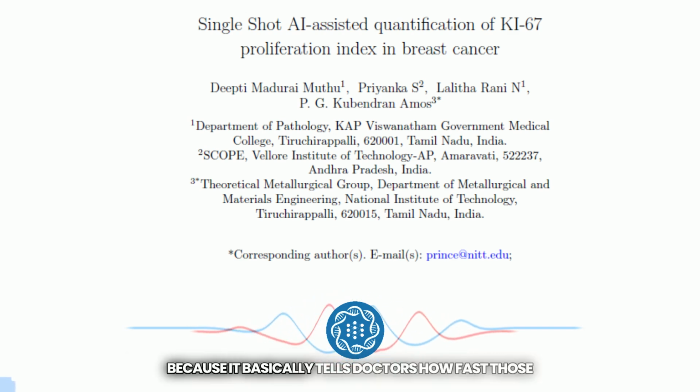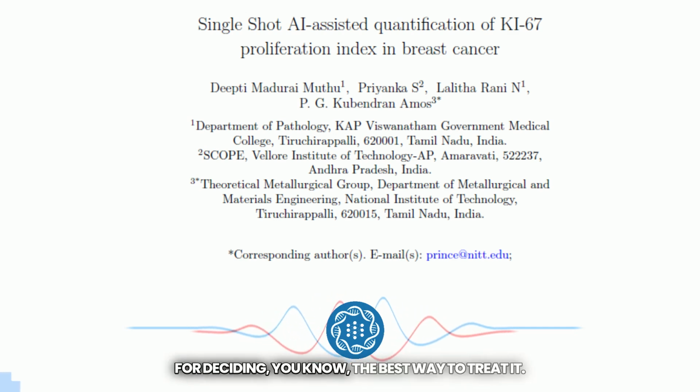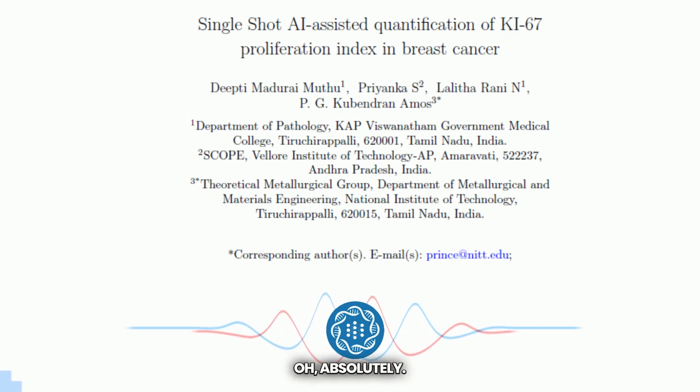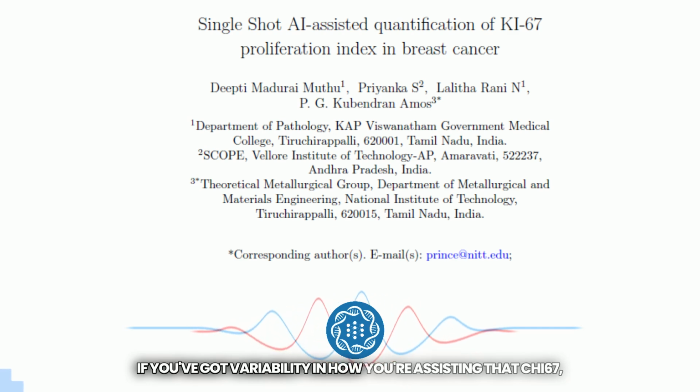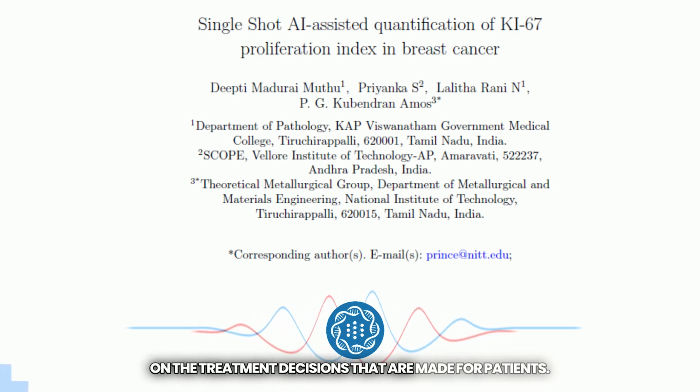Because it basically tells doctors how fast those cancer cells are multiplying, which is super important for deciding the best way to treat it. Oh, absolutely. If you've got variability in how you're assessing that Ki-67, well, that has a direct impact on the treatment decisions that are made for patients.